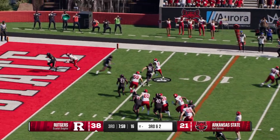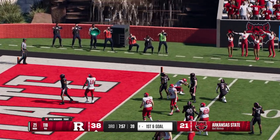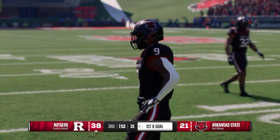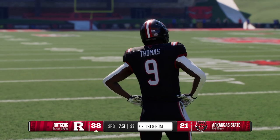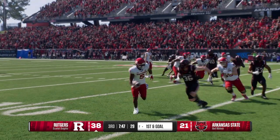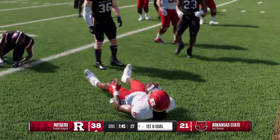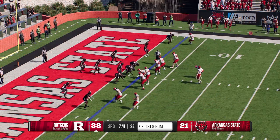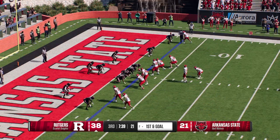On 3rd and short, trying to impose their will and move the chains. He rumbles all the way down to the 2-yard line. He gave him a little bit of everything on that one. Wow, the running back there showing you his skill set as he's able to rip off that one for a 1st down. The Scarlet Knights are marching down the field.